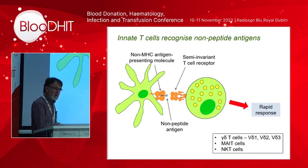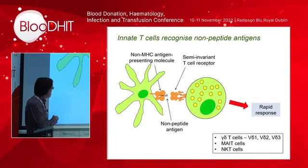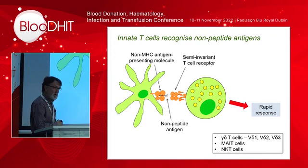Innate T cells are T cells that recognize non-peptide antigens, and they are not restricted by MHC molecules. So they have non-MHC antigen presenting molecules presenting non-peptide antigens, and the cells that recognize them very often have semi-invariant T cell receptors that don't undergo the same diversity generation as normal T cells. And the cells that we've been looking at are these.